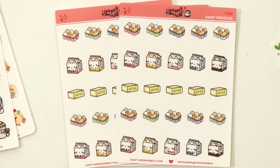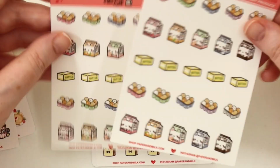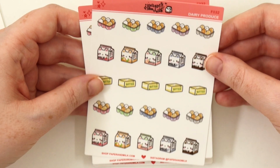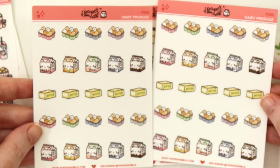These turn out so cute to mark groceries instead of just putting a bag or a card. It's just so adorable. And I think I've used almost all my eggs on my other sheet, so I had to pick up 2 because it's so cute.